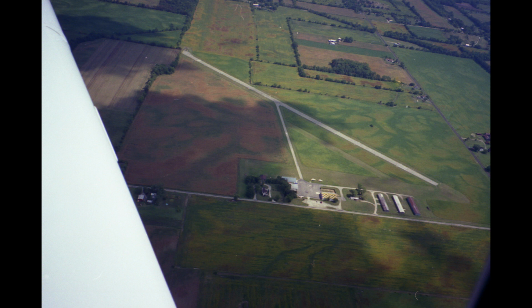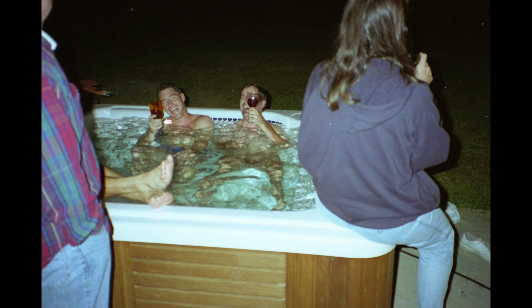Interesting name, right? Now here comes another shot of the hot tub. And as you can see, a lot of people just came by to enjoy some wine and some conversation. Good time.